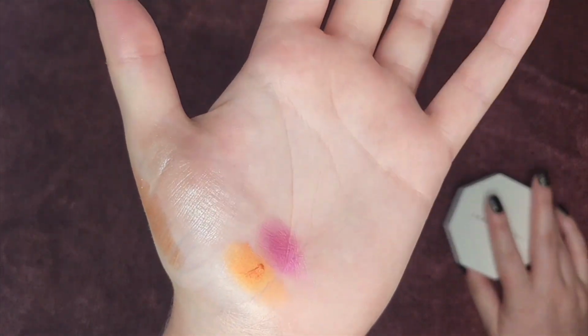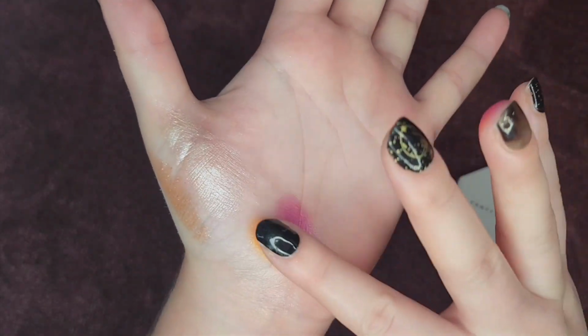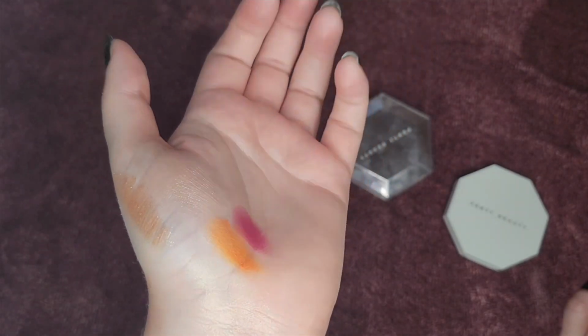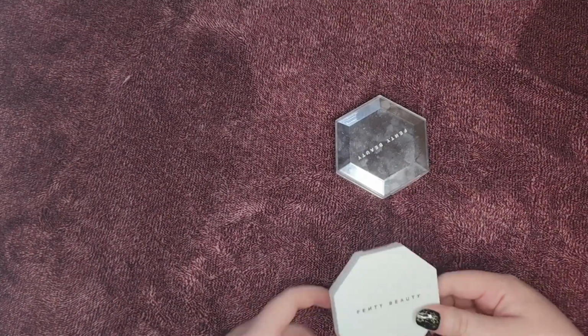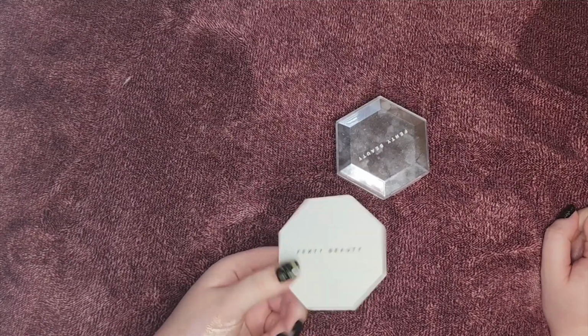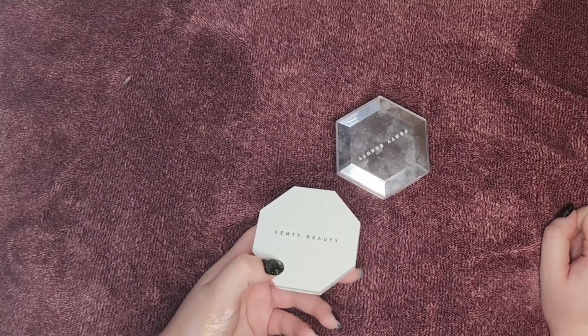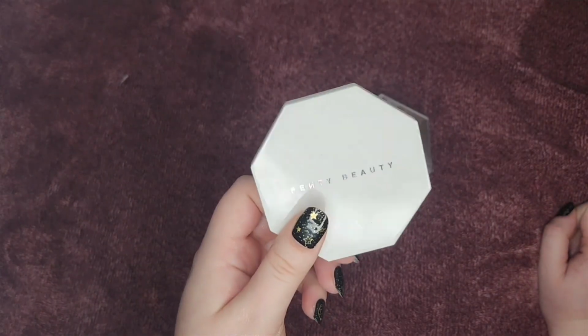In what world is this not like a blush or an eyeshadow? Like, I don't really get it. I always hang on to this because I say I'll use it as a blush or I'll use it as an eyeshadow, but I just don't think I will. So I think I'm gonna put this in a maybe pile because I feel like these are very beautiful, but I just don't really reach for them.